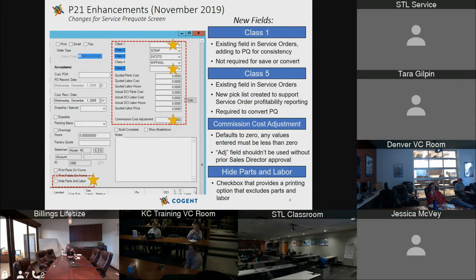And then obviously the checkbox is for the high parts and labor. Yeah. And that high parts and labor is for service pre-quote.